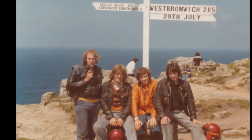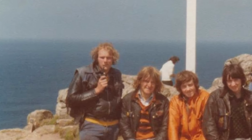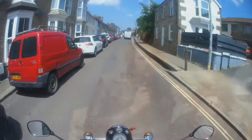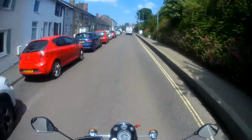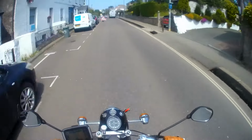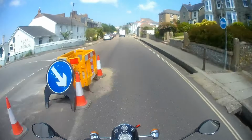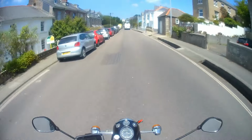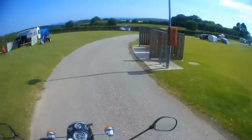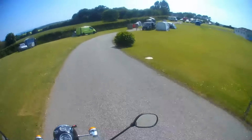As I said, last time I was here was in 1977, and there I am, in the days when I had hair and smoked. Rather than the A30 all the way, we came back through a few towns. And there we are, about 170 miles later. We're all up back at West Wayland.